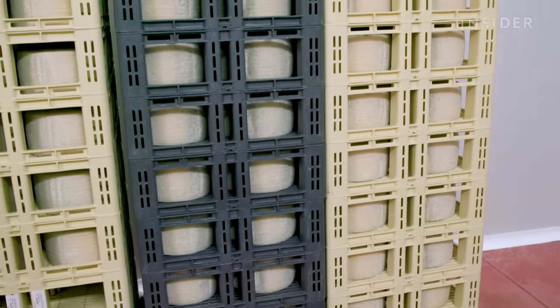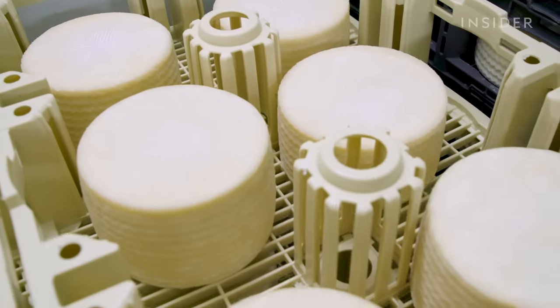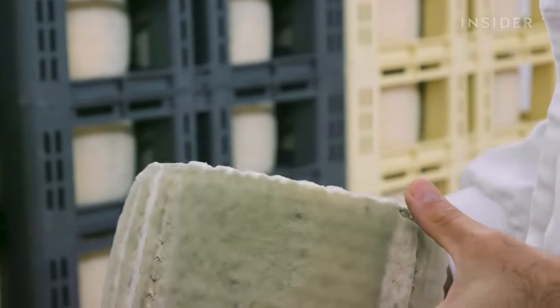After the wheels are taken out of the brines, they are placed in a drying room. As you can see behind me, we have different blocks of cheese. We have just here on my right, the ones that were made just yesterday, and then going forward, we have 2 days ago, 3 days ago, 4 days ago, up until 1 month.